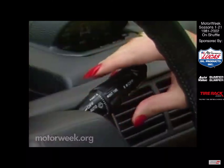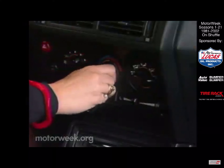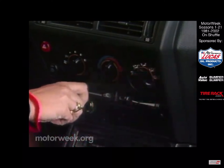Easy-to-reach steering wheel stalks contain lights, wiper, and cruise controls. Heat and ventilation are covered by large rotary dials with clear markings. An additional lever allows you to increase or decrease airflow to either side of the dash.